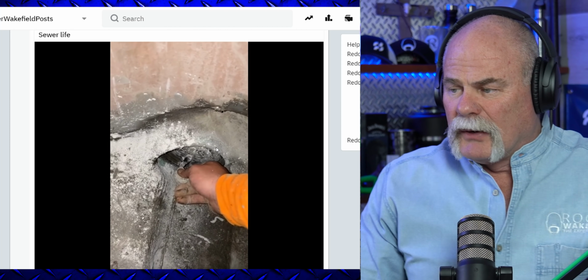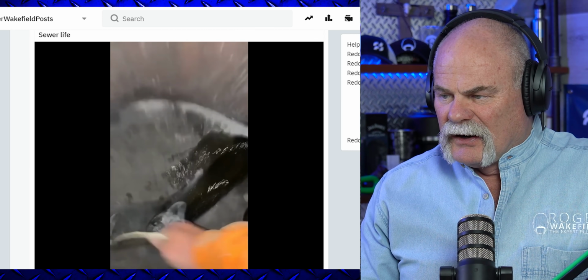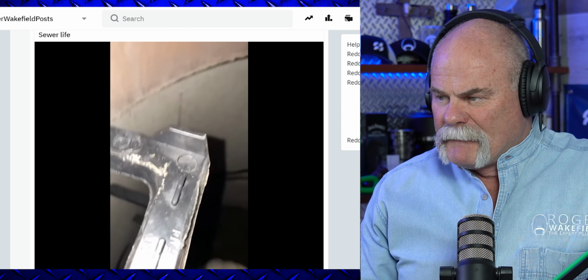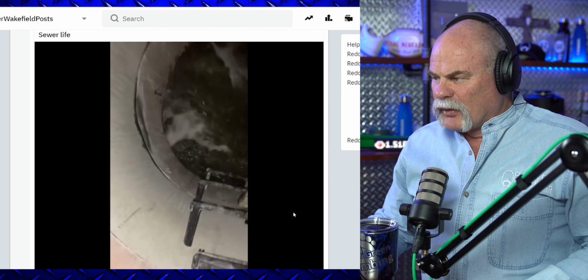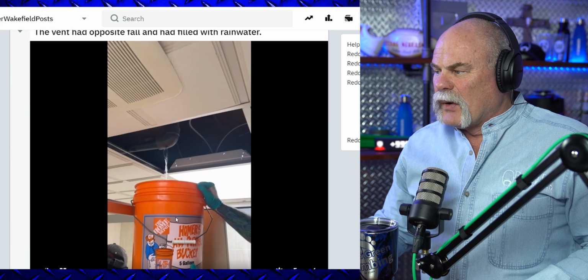Now this is another one. I'll tell you what, if you've never pulled a waste or unclogged a manhole or seen it happen. Now I know that was not a clog. They were testing it or something like that. But I mean, you look at how fast this water level comes up. Yeah, you don't want to be standing on the ground floor when you pull that up. You notice that he was above it. That's a ton of water.